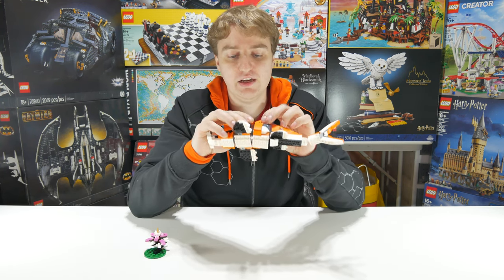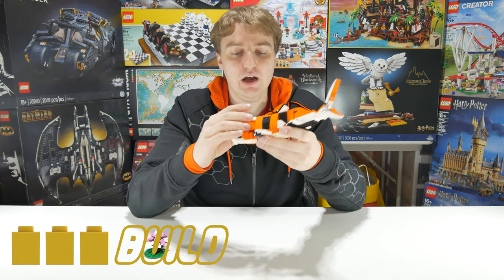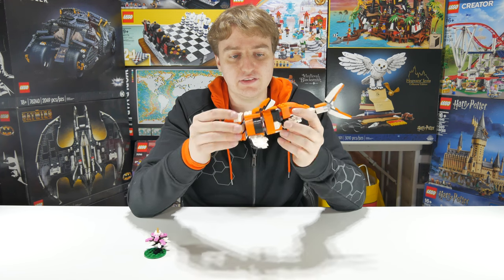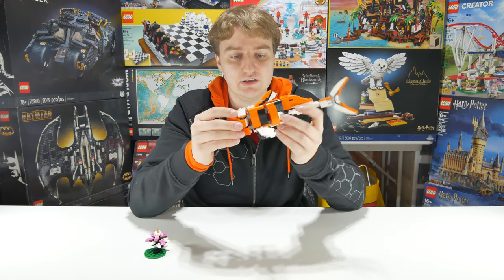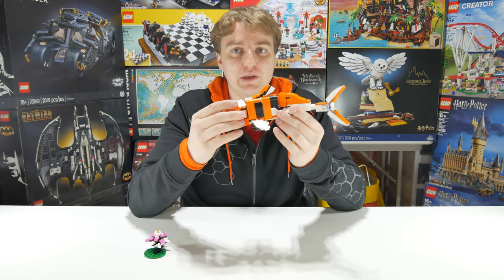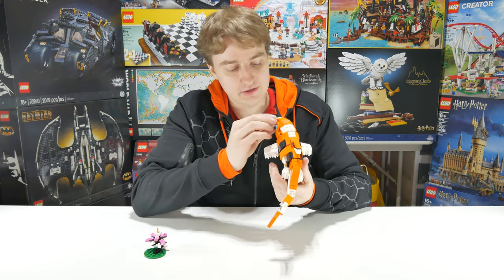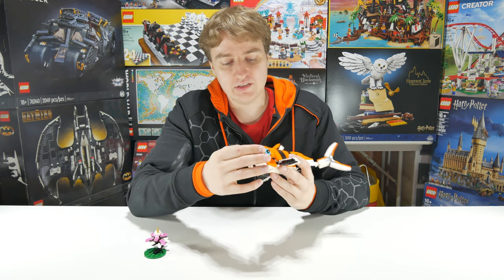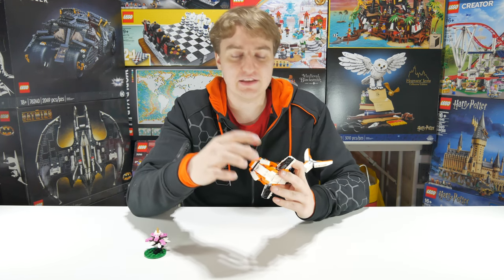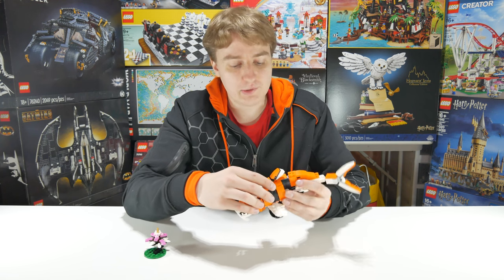For the build, I'm actually going to give this a 3. This is a pretty nice little build. It wasn't the most incredible thing, but the amount of little building techniques you get here to make as much of the joints covered as possible while still being able to articulate it is pretty damn impressive. The little whiskers, the little mustache sitting on the mouth here, and the way that you can see the mouth is also pretty damn good. I do like it quite a bit here.